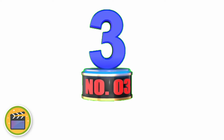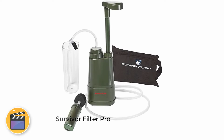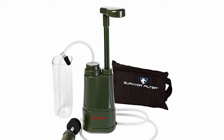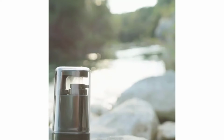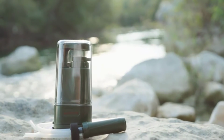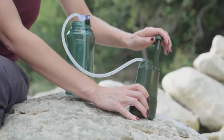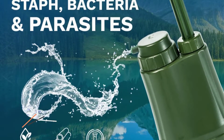Number 3. Survivor Filter Pro. The Survivor Filter Pro has 3 filtration stages. The 0.1 micron filter removes algae, protozoa, E. coli and the like, while the carbon filter reduces chemicals and other heavy metals. A third internal filter also eliminates viruses. It has a fast flow rate, 17 ounces per minute, allowing you to fill large jugs effortlessly.